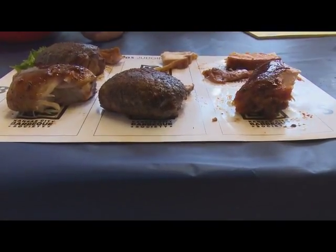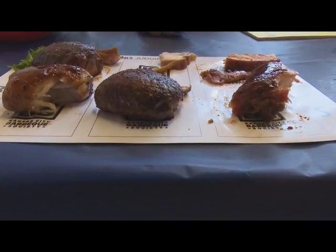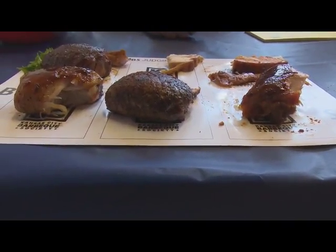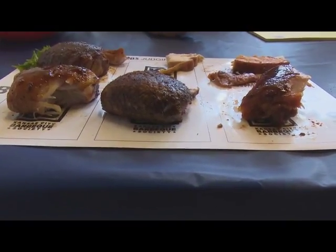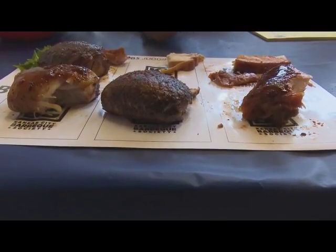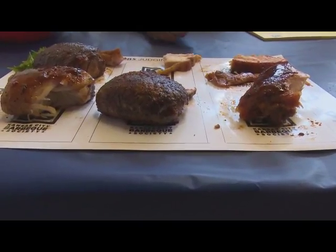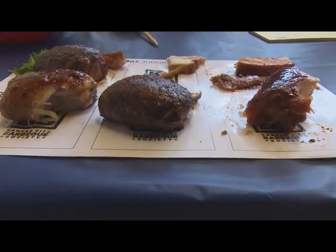Number four had a really good profile to it. It was a good piece of chicken. It had the right amount of sauce on it. As for number five, the rub was a little funky. I don't know how else to explain it. It was also very dry. Another one of my favorites was the last one, number six. It was cooked quite well. The flavor profile was good. The rub was good. The sauce was good. And it had a really nice heat to it.